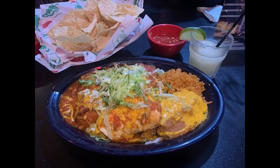It came with a crispy chili relleno and a burrito. Paid an upcharge there as well. I got the steak in the burrito, and I am glad I did.